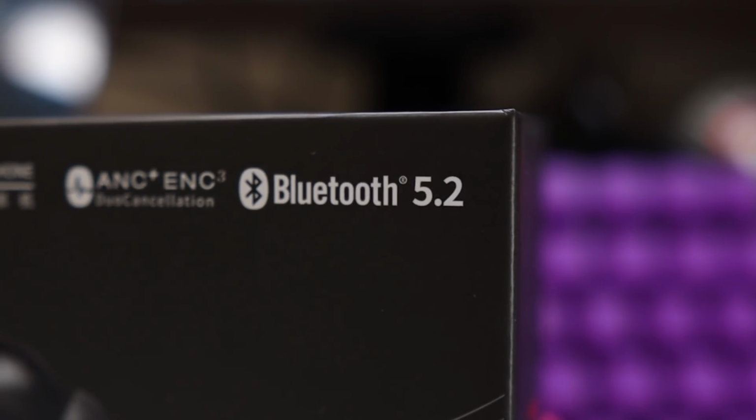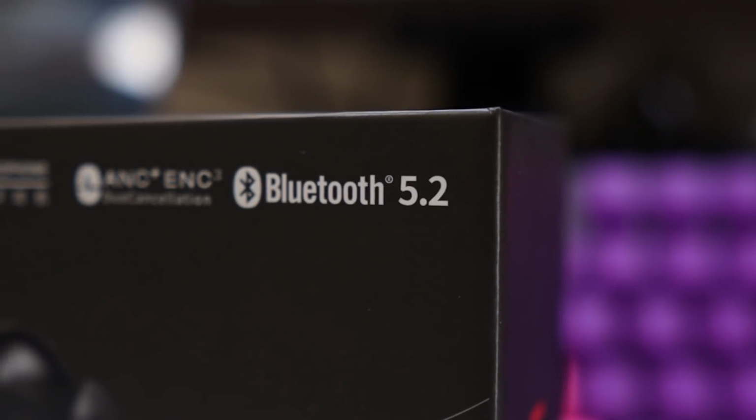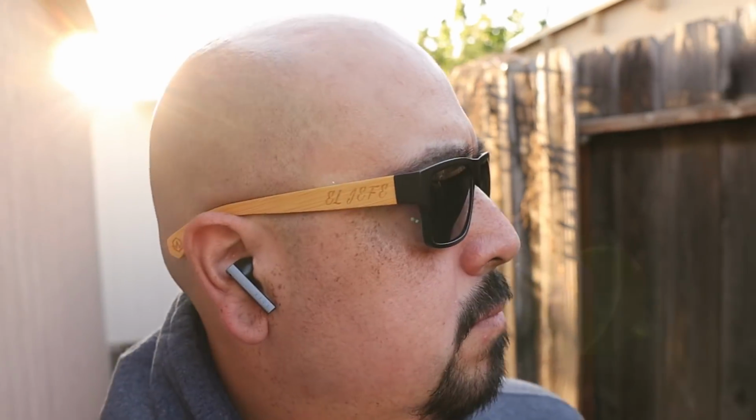First up, let's talk about that connection. These are featuring Bluetooth 5.2 along with AAC and SBC as their connection codecs. Unfortunately, we're not going to see any high resolution codecs like LDAC or aptX on these earbuds. When it comes to Bluetooth range, we've got about 37 feet or 11.5 meters.